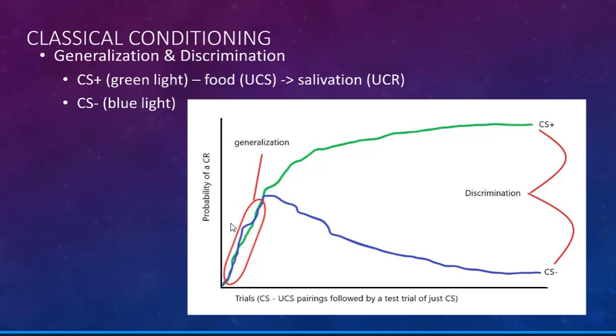So let me ask you a real quick question to finish this. Why do you think we generalize? Why do you think the dog automatically responds to the blue light in the same way? So think about that for a second. Maybe you can pause the video and see if you can come up with the answer. But the answer is there are no perfect stimuli in the world, right? If we only responded to perfect stimuli, when we saw versions that were kind of like that, think about eating an apple. If you only associated one specific kind of apple with being food, you'd miss out on other apples.